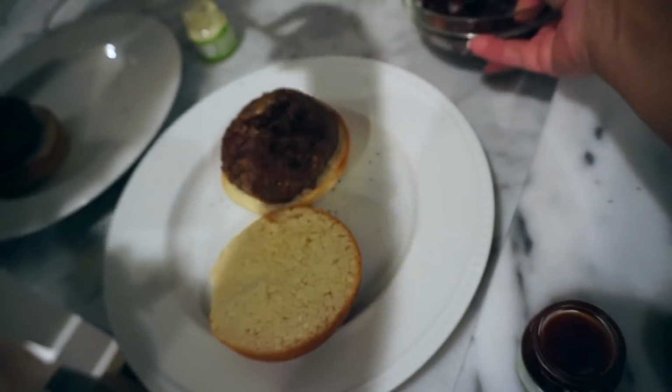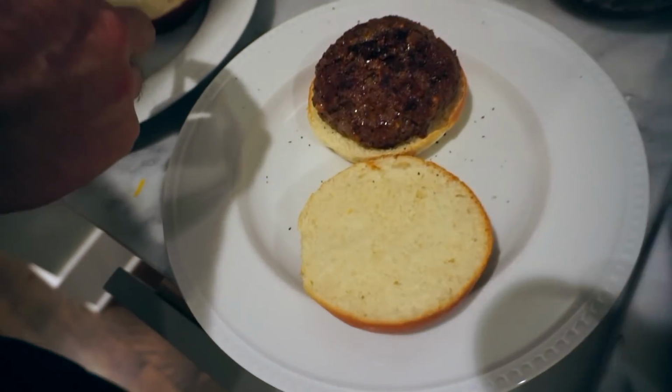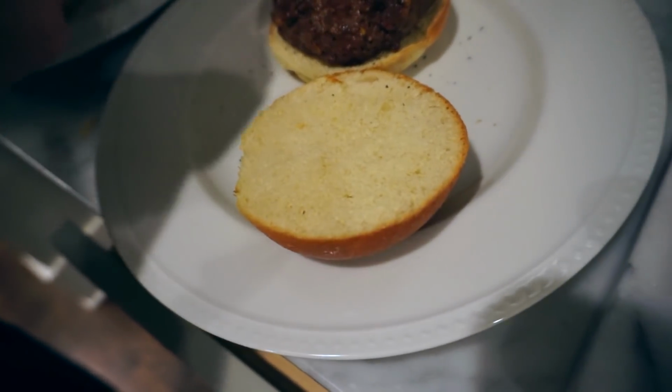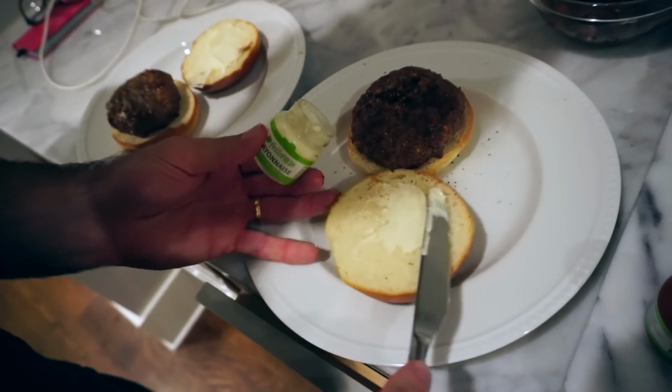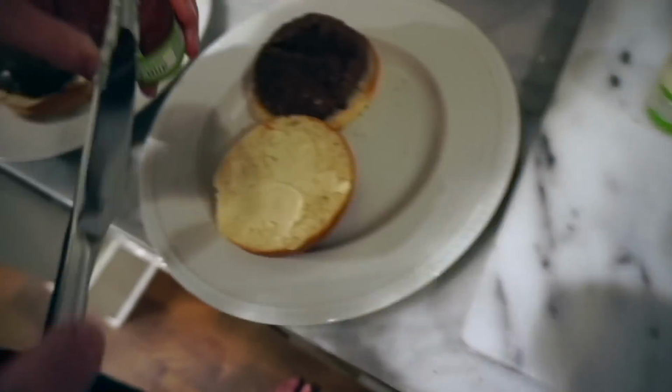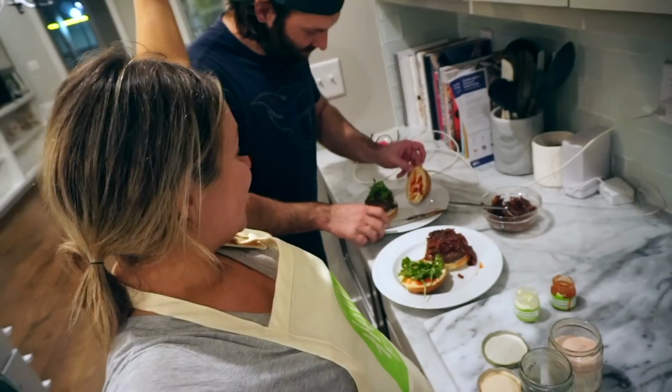Tell me what you're doing over here, baby. Well, buns are toasted. And I'm putting a little mayonnaise on mine. Going a lot lighter on. Why? I want a lot of mayonnaise. Alright. Like we ain't even got gestational diabetes. Like we ain't even got it. You want ketchup? Yep. Yes. Perfect.